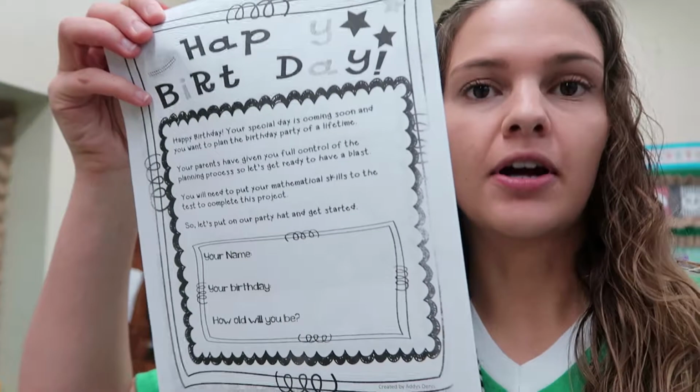Okay, so I set up one of my tables. Now I have these packets. Let me show you. These are the place value birthday packets that I was talking about. I was thinking about putting them out on their desks this morning with the party hats, but then I realized that they have morning work to do, and I don't want them to be distracted by the fact that they have that on their desk. I'm going to get working on putting the rest of my tables together, and I'll show you what it looks like when we're done.